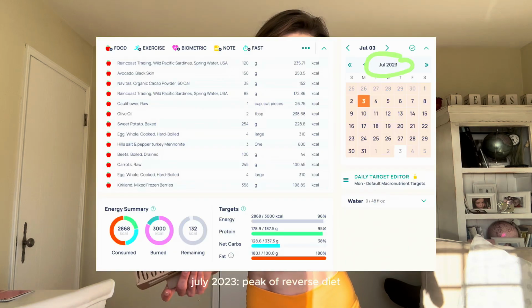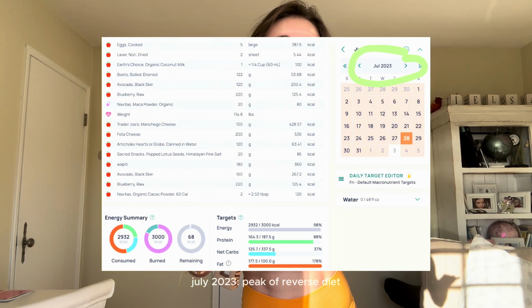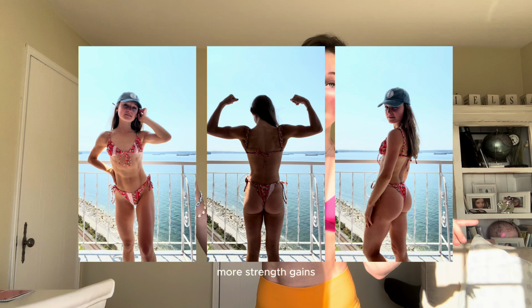So I decided to do a reverse diet. This was 3 years ago. And when I did my reverse diet, literally within 1 month, my calories went from 1,600 per day up to 2,500 to 2,700 calories per day. And I ended up doing this reverse diet for about 3 months with my average calories being just around 2,700 calories per day. And my weight went from 108 pounds to 112 pounds. Like nothing really changed at all. This was 3 months going from 1,600 calories to 2,700 calories per day.